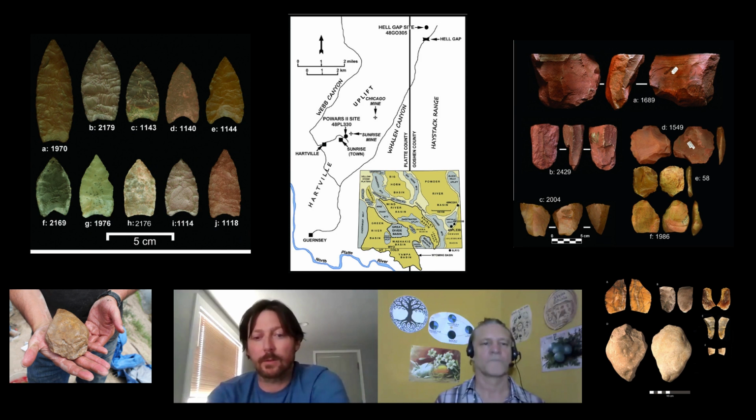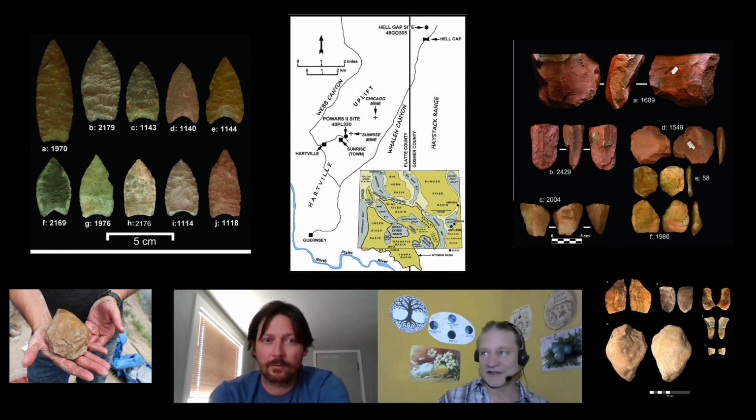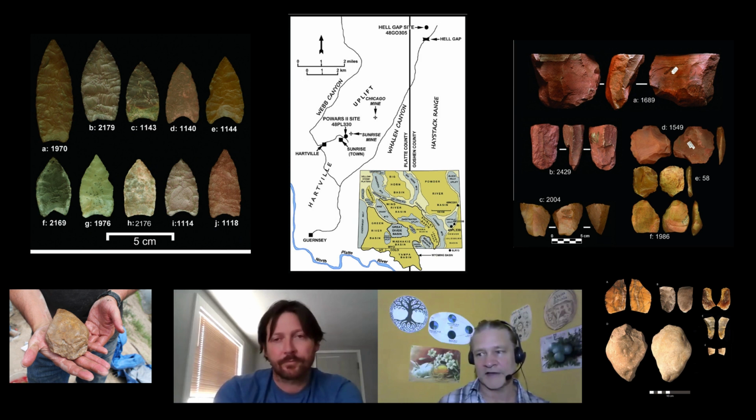They arrived in the New World with a toolkit that was incredible. Like the most gearhead mountaineer would love the equipment exactly that they had. Like I would trade in my equipment for what they had in a lot of ways. That's pretty amazing.